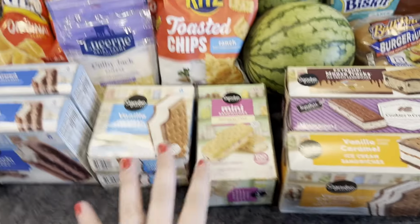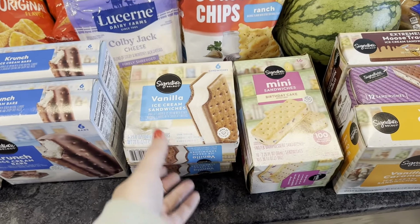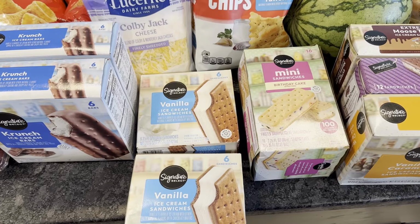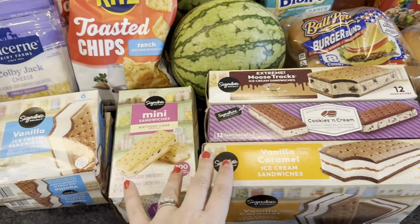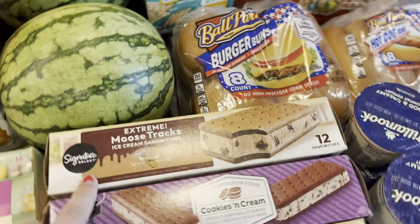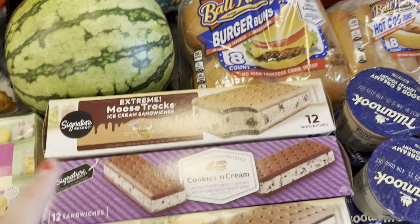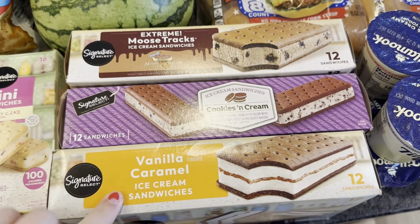And then some of the best deals I got were down here with these ice cream sandwiches. These 6-packs were on sale for 99 cents. So I got those. They were on a digital coupon, but the limit was 2. And then the rest of these were $1.80, I believe. They were either $1.80 or $2. I can't remember. But I got this 12-pack of Moose Tracks ice cream sandwiches, which I thought sounded really good. A 12-pack of the cookies and cream, and then a 12-pack of vanilla caramel ice cream sandwiches.